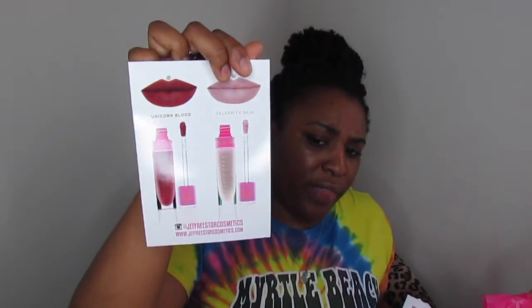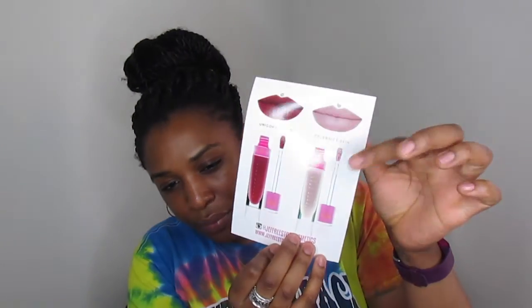This Celebrity Skin on the picture looks really light. I'm really hoping that it's not that light. This lipstick was a total of $23. The lipstick itself was $18 and then shipping was $5.95. It's really interesting. So let's see what this looks like.